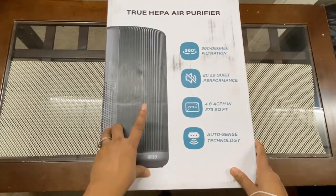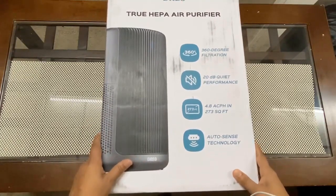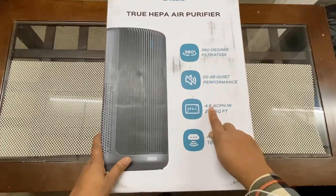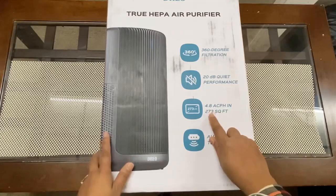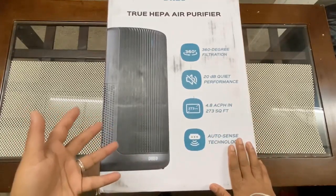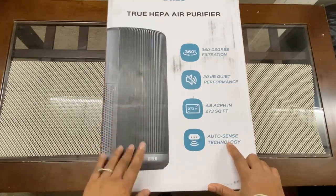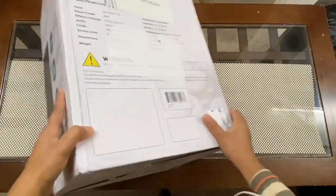And here's another side of this product's features, which is 360-degree filtration and 20 dB quiet performance. And here as you can see, it's going to cover 273 square feet at 4.8 ACPH. It covers this purifier, which means most likely half of the house. So auto sense technology. And here is another side of this purifier's pictures.